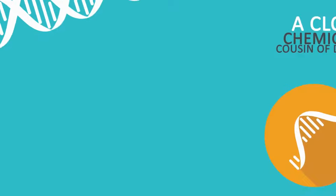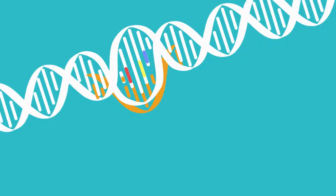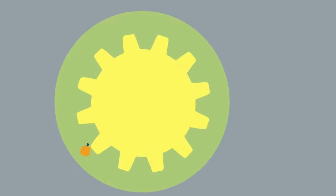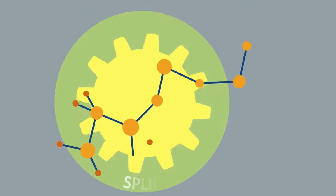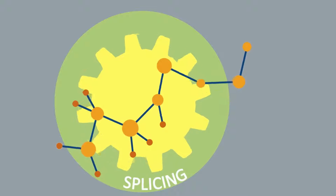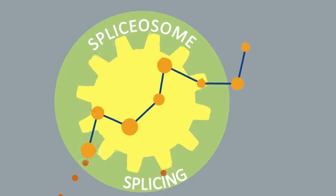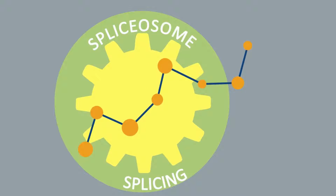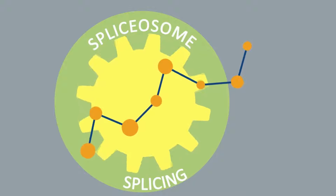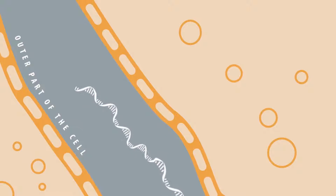DNA. The building blocks to create the RNA enter through an intake hole. They are matched to the DNA, letter by letter, to copy the gene. At this point, the RNA needs to be edited through a process called splicing before it can be translated into a protein. The spliceosome removes all the introns, so that the edited RNA only includes exons, which are the complete instructions for the protein. When the RNA is complete, it snakes out into the outer part of the cell.